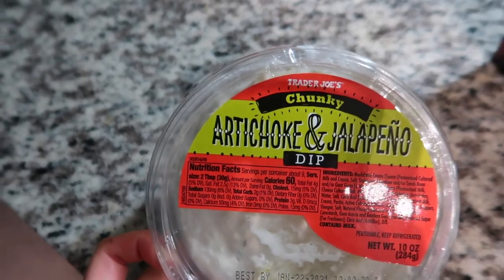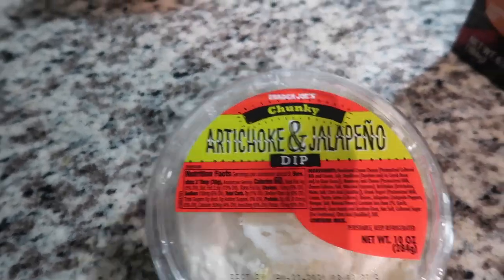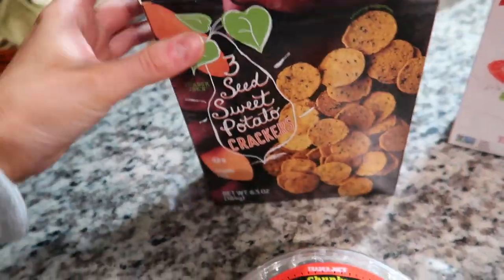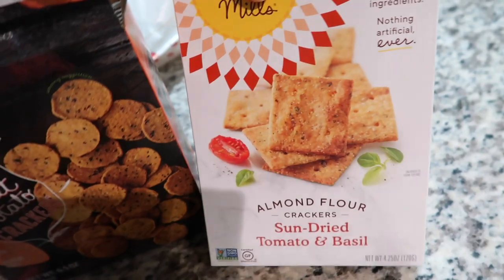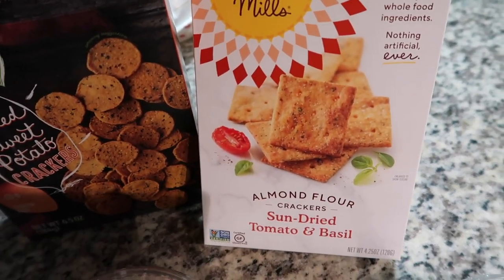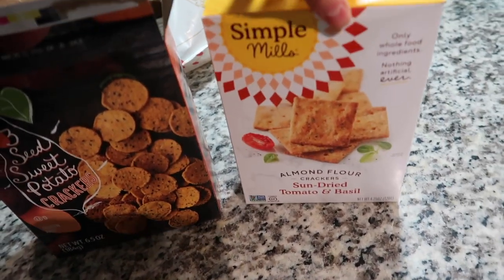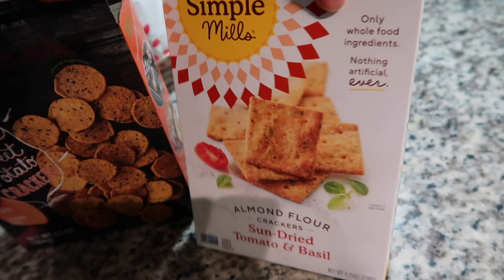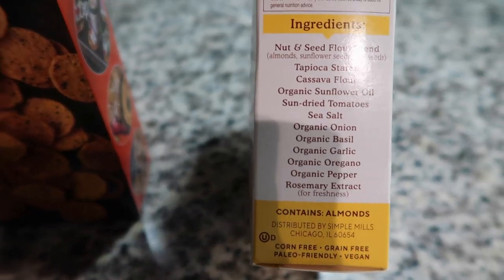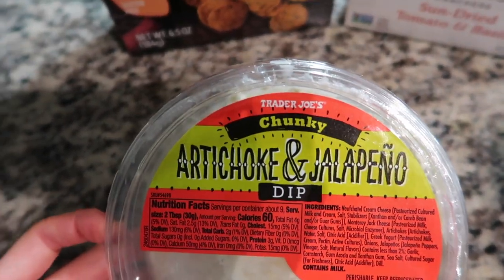So we got something new. We got a few new things, but this is one of them that I'm going to recommend. It's really good. We also got sweet potato crackers. This is good with them, but I was eating them with these Simple Mills sun-dried tomato and basil crackers, and it was so good. These are really good crackers with healthy ingredients, as you can see, but really good with this dip. This dip is going to go really fast.